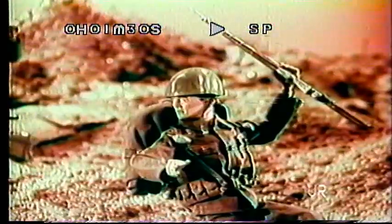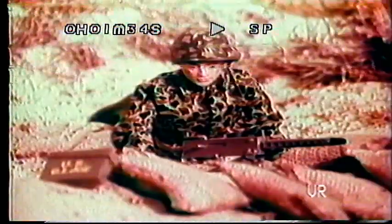G.I. Joe, fighting man from head to toe, on the land, on the sea, in the air. G.I. Joe attacks! Boom, boom! G.I. Joe takes the hill! Bam, bam! Horrific battle! Terrific equipment to have a battle with.